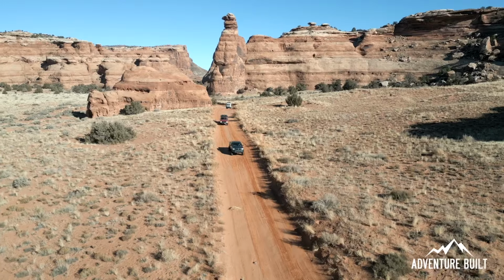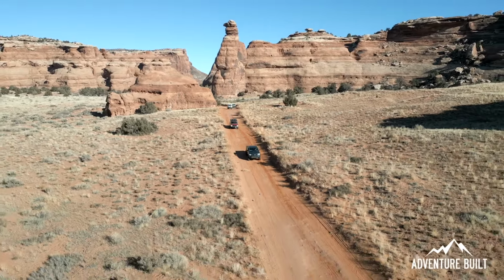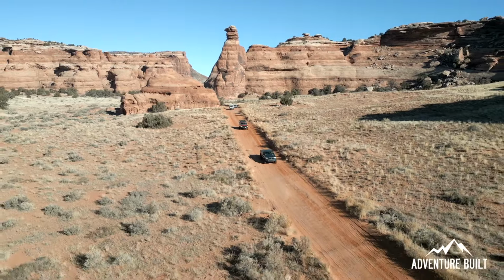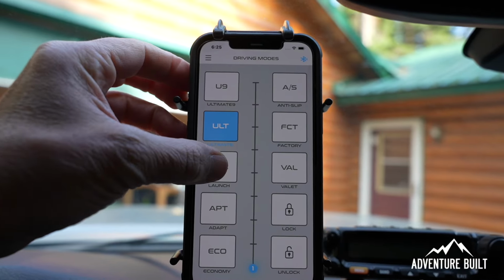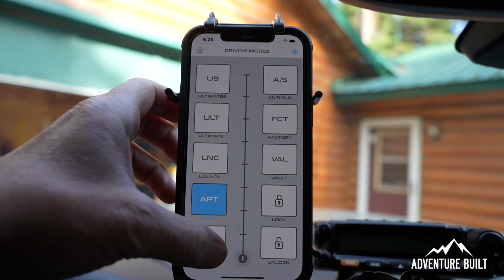It is 8 o'clock in the morning here in Whitefish, and I am headed down to a beautiful off-roading trip with the Firestone Destinations crew down in Moab. It's a 14-hour drive, and what a perfect time to do a long-distance test of the ULTIMATE9, and is it really actually fuel efficient? Now that's a really good question because that is their claim.